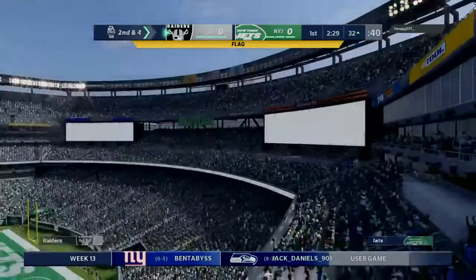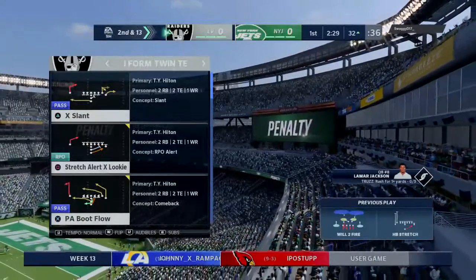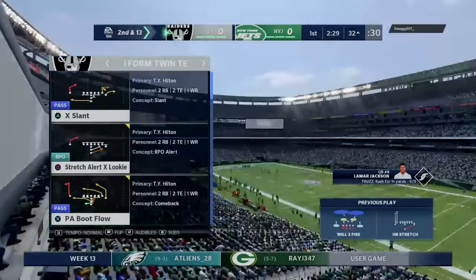So let's see about the call. So a decent gain, but all for naught on the penalty. It's too bad, isn't it? They were feeling pretty good about it. The only people celebrating, the guys who just gave up that play.